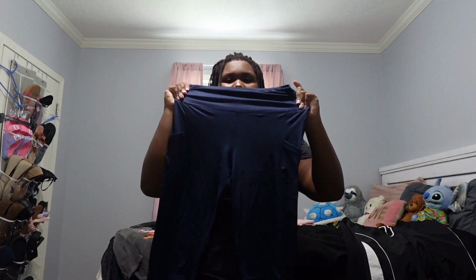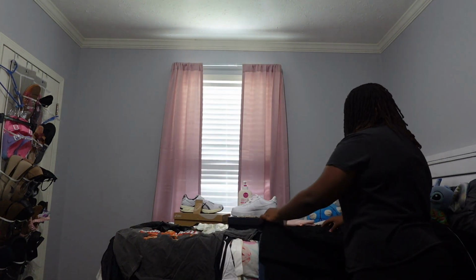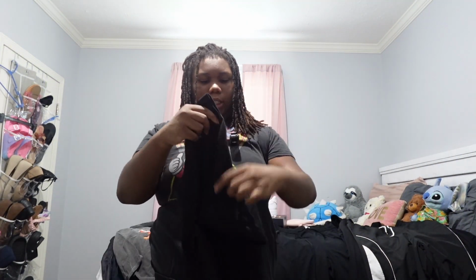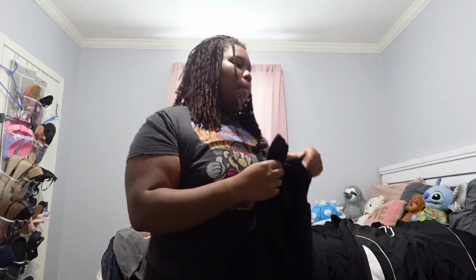But I got these pants. They're navy blue, but they might look black on camera. But then also they have the pocket. So then I got these shorts that I showed in the other video. And then I have the same leggings, but just in black. They still have the pocket on the side.